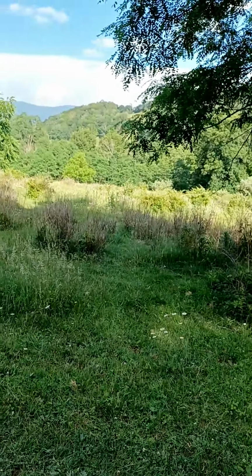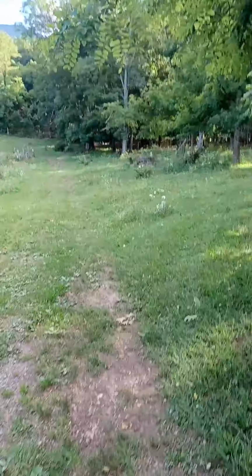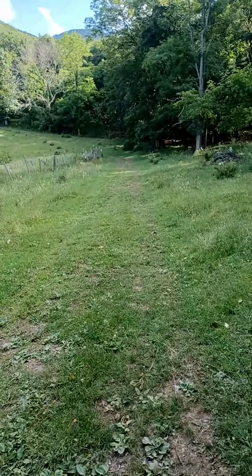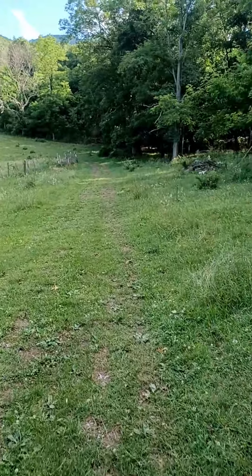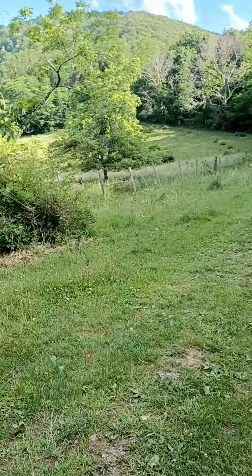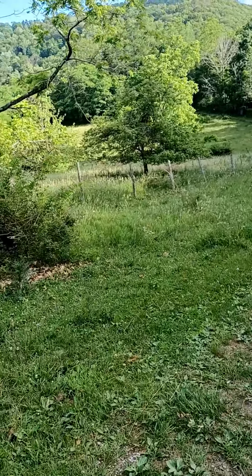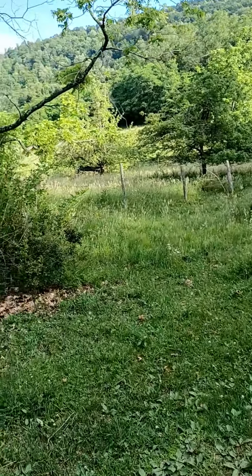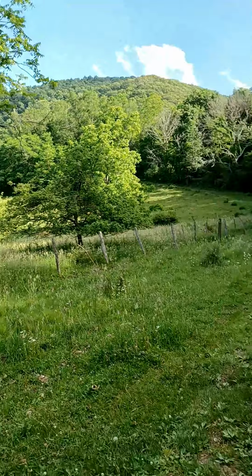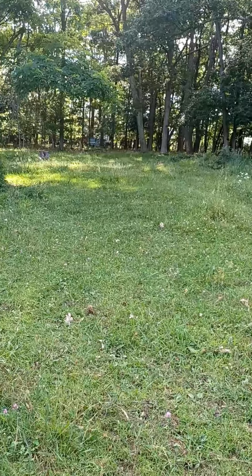So this is one of the big pastures here. A lot of it has been overgrown and we haven't been able to get up here to take care of it as much because my dad and my uncle are now 76, so it's really hard to take care of the property. But here we are, and this is a garden, and there used to be blueberry bushes that I would pick from here. And I will show you the cabins and a little bit about how you would live up here.